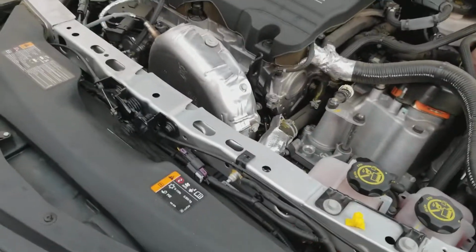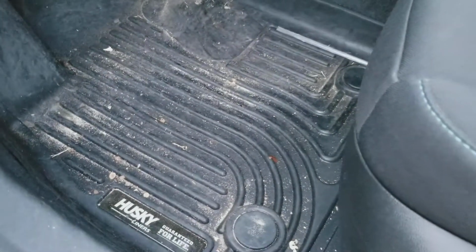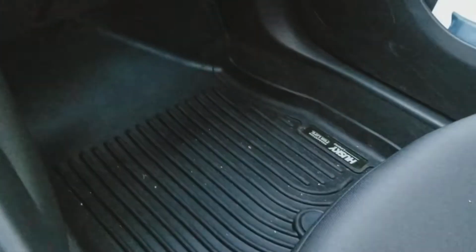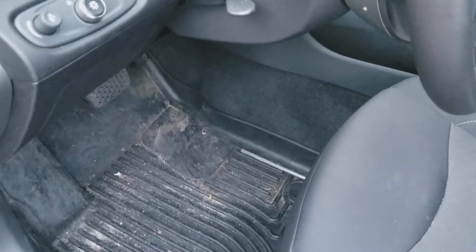The interior, not much difference and not much changed. Yeah, this is just a lot of stuff. I need to wash this guy. Still love my floor mats. All I do is take this out and rinse it. As you can see, super clean on that side. Not so much on the driver's side, because that's the only seat I really use. I kind of regret now not getting seat warmers, but overall, not bad.